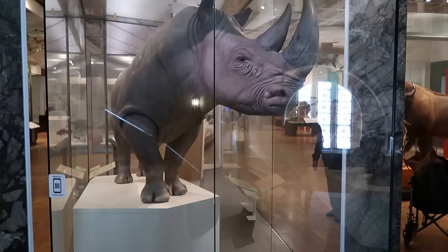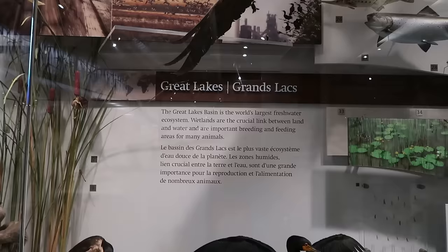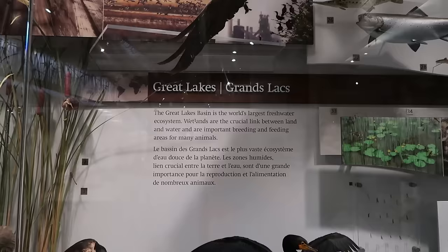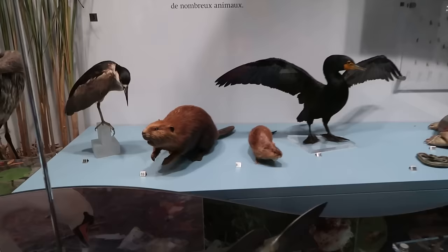The rhinoceros there, one of the animals known for having issues with extinction. Here we have the Great Lakes area, I guess Toronto, part of the Great Lakes region. I also grew up in the Great Lakes region myself over in northern Indiana. You see the very majestic bald eagle there. Some other creatures from the area, beavers, ducks.